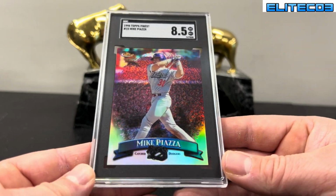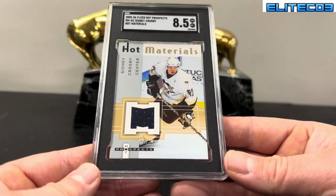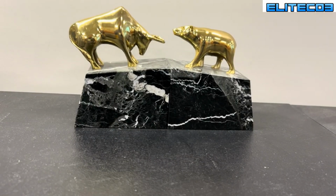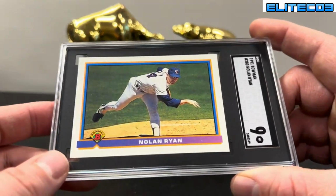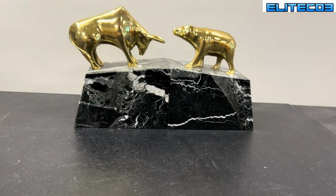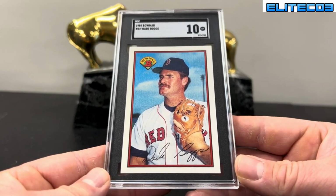So Piazza Refractor, I don't know what I missed on that one. It's kind of a neat Crosby Hot Materials rookie. It's not numbered, but Crosby rookie 8.5. '91 Bowman. I think it's something on his face, so that one got a 9. This pretty much has to have a 10 to make it worthwhile.